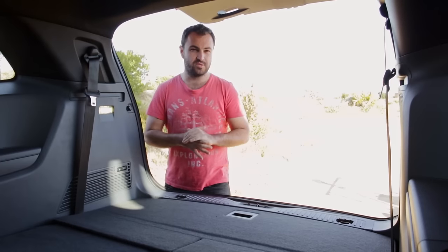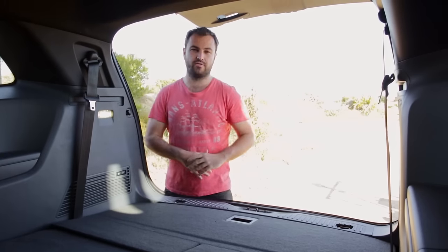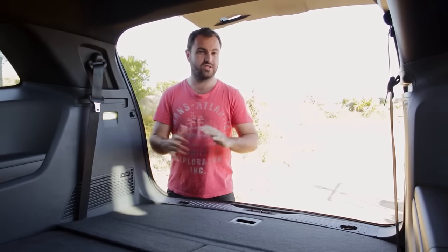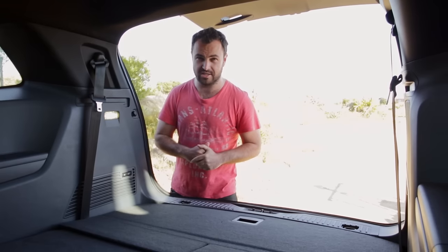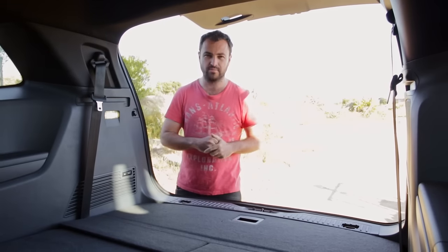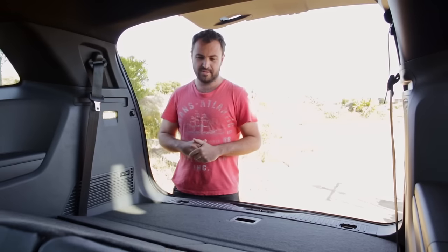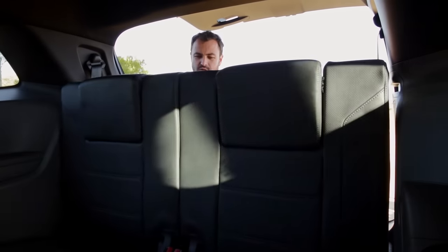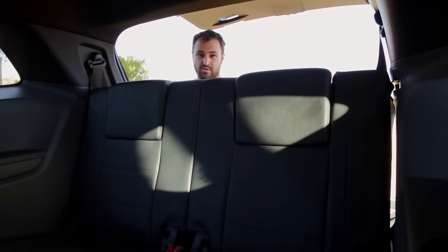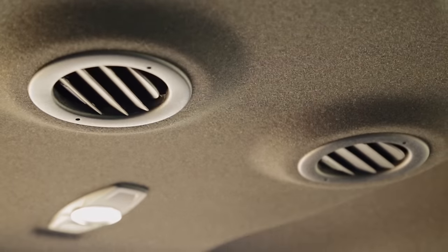One of the reasons these bakkie-based SUVs are so popular is because they make great family vehicles. They're basically huge station wagons on stilts. And so the Everest retains its seven-seater functionality, except things have moved on quite a lot. The third row of seats is powered. That's very lazy, isn't it? That's cool. Your kids will love that. Third row passengers get their own aircon vent and their own drink holder as well.